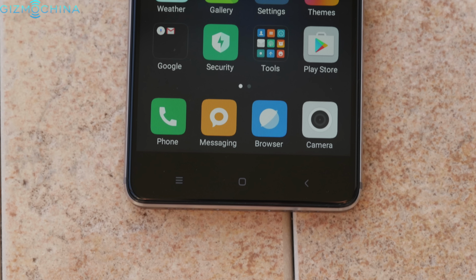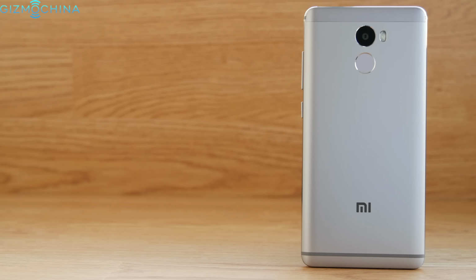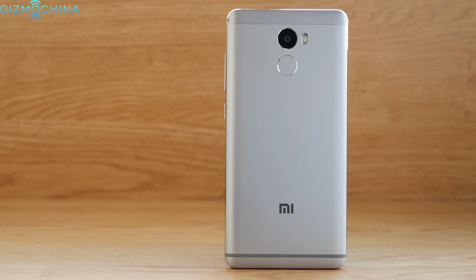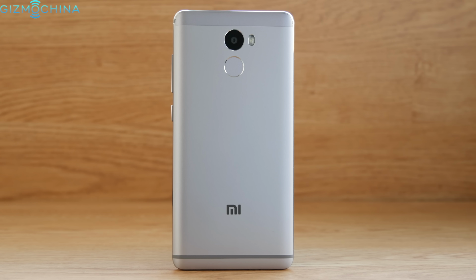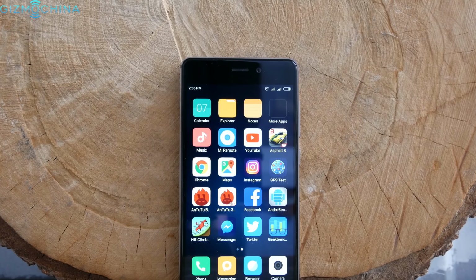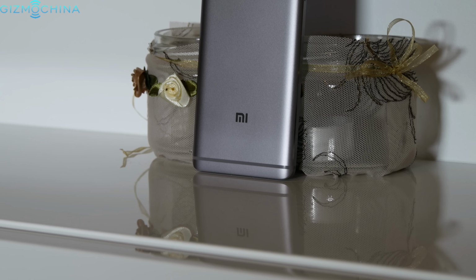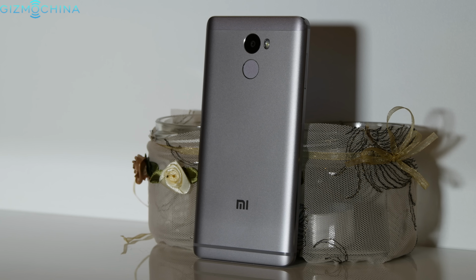However, even at this price point, we want to see backlit capacitive keys and better low-light camera performance. Also, the Wi-Fi download speeds were pretty low every time I wanted to download an app from the Play Store. At the end of the day, the Xiaomi Redmi 4 is still one of the best budget phones you can buy at the moment, but make sure to consider if the previously mentioned shortcomings are important to you or not.